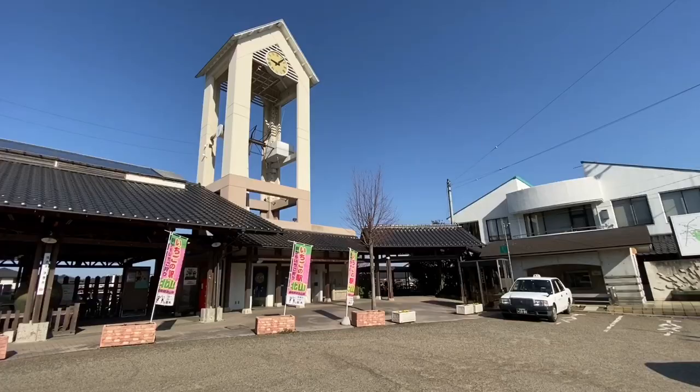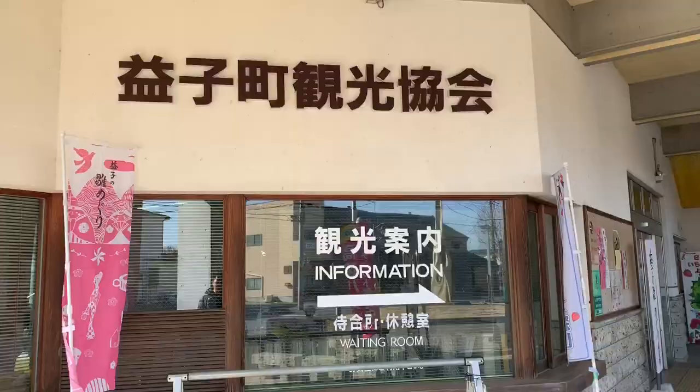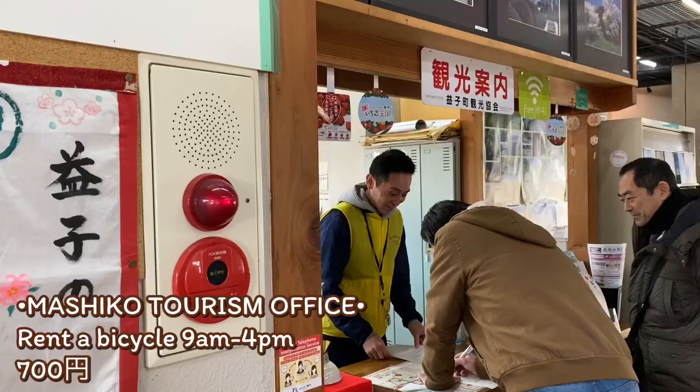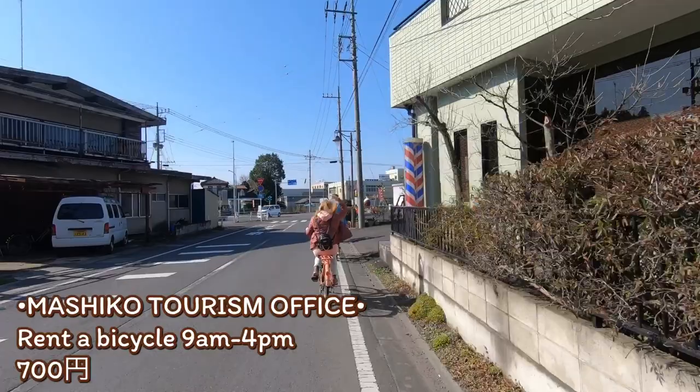One of the best ways to go around town is by bicycle, so upon arriving, we went directly to the Mashiko Tourism Office, where you may rent electric bicycles from 9 a.m. till 4 p.m. for only 700 yen. The office is located right beside Mashiko Station, which is really convenient.